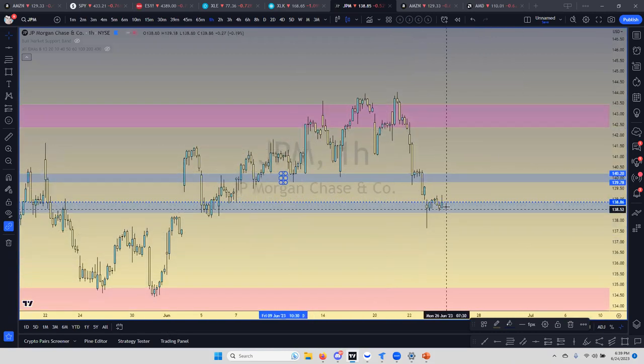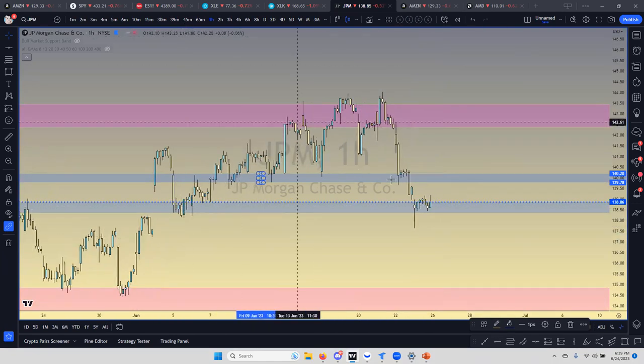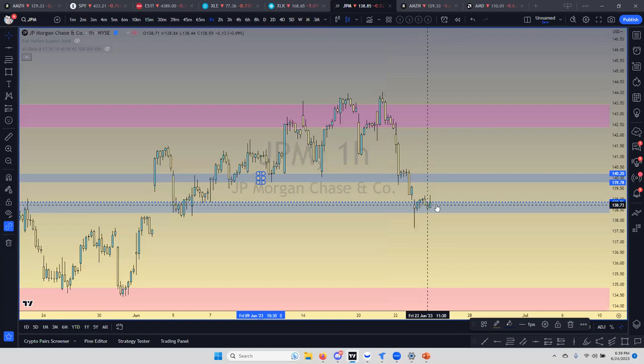All right, and now we are in the zone. So if I were to look at JPM off of open, my bias would definitely be to the upside if we're holding this zone. I see that we're basing in this zone right now, so I would expect a pop into open, maybe up until this zone, then we continue our downtrend on JPM.